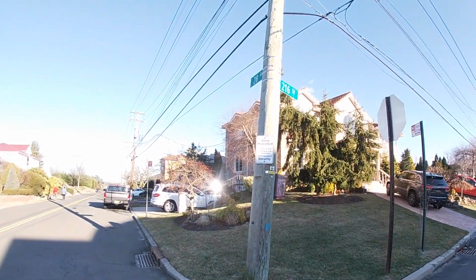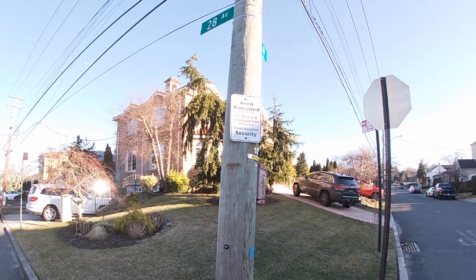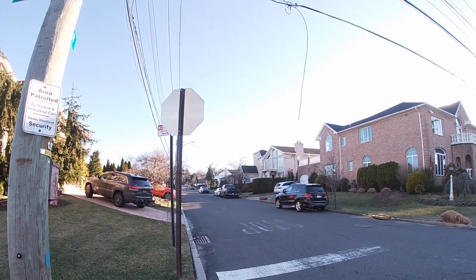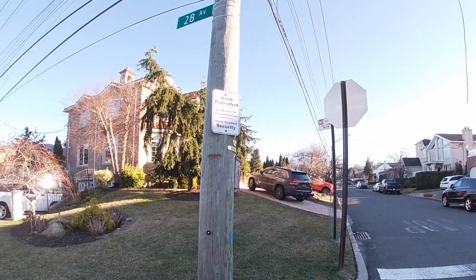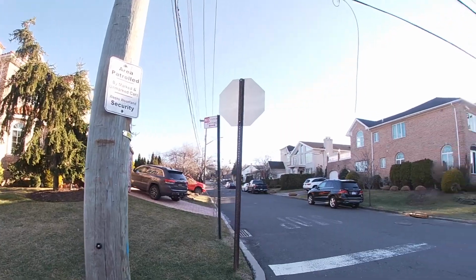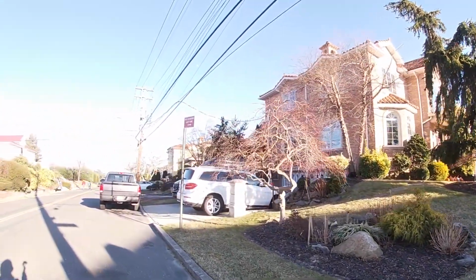As you can see, it says, area patrolled by private security. So you know you're in a more affluent area when it's actually patrolled by private security and stuff like that. But let's go ahead and check this place out. It's a nice day for a walk, even though it's a little bit cold, but hey, let's do this.